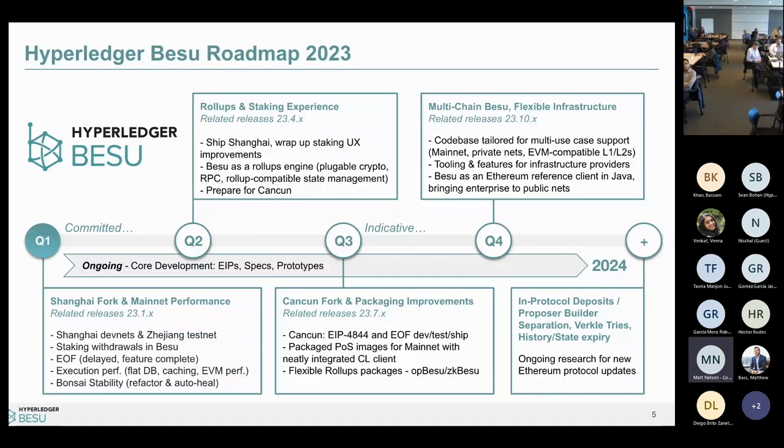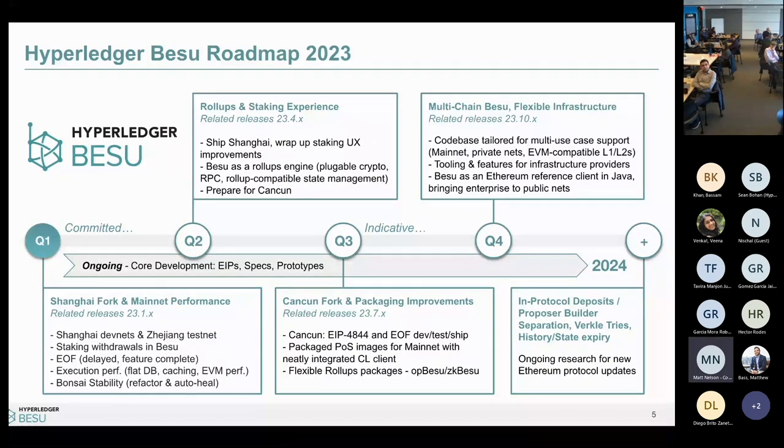So I've been touching on this for the last couple of days, but we have a ton of performance-related improvements that we've put into the 23.1 series, alongside a host of stability and correctness improvements, refactoring portions of the code, retooling RPC to be in line more with other clients like Geth. So we have very consistent results across clients and just working on performance, performance, performance.